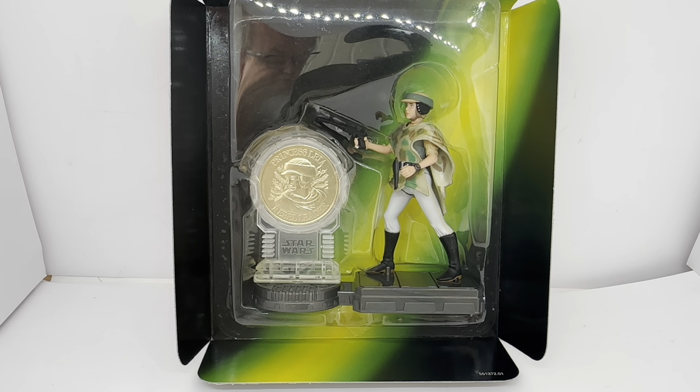That's specifically what happened. So finding these figures nowadays, we're talking 1998, we're talking 26 years on, is now very difficult, especially in this mint unopened condition.